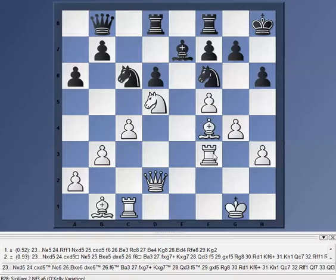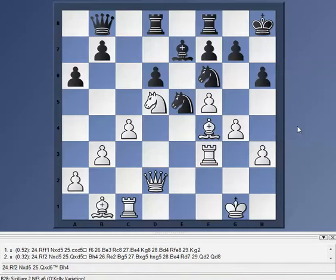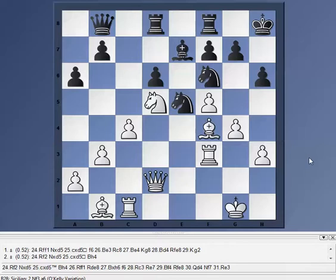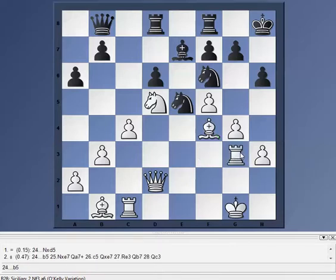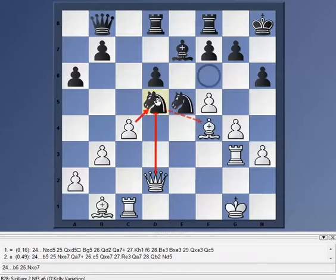He played knight to e5. This knight went to e5 again. I believe that's the 3rd or 4th time. That's why I decided to call this video the indecisive knight. I went rook to g3 after he attacked my rook with his knight. He played knight takes d5, and I played c takes.